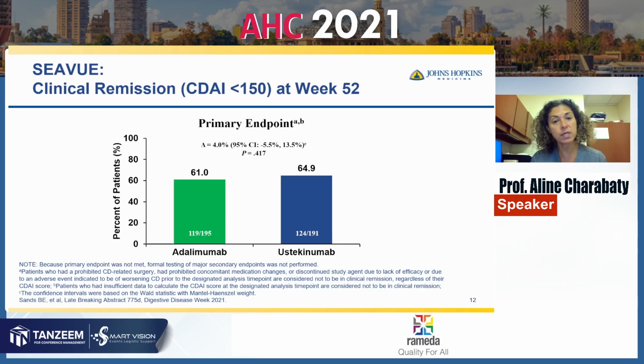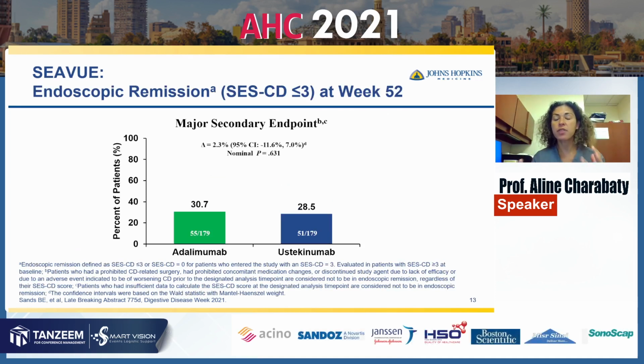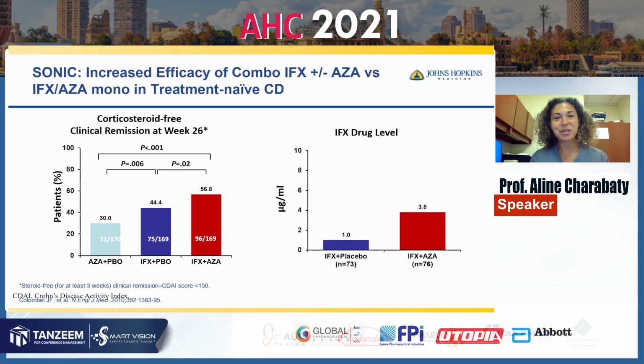So clinical remission was similar and endoscopic remission was similar. And in terms of potential side effects, they both have a very similar safety profile. We did not see a difference in terms of serious side effects, including serious infection. So we have strategized our treatment, what we're going to use first, what we're going to use next. Do we use combination therapy or not?